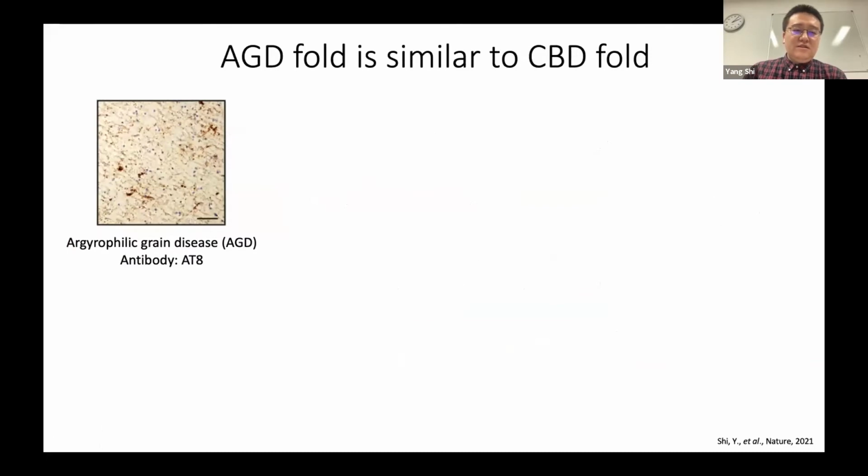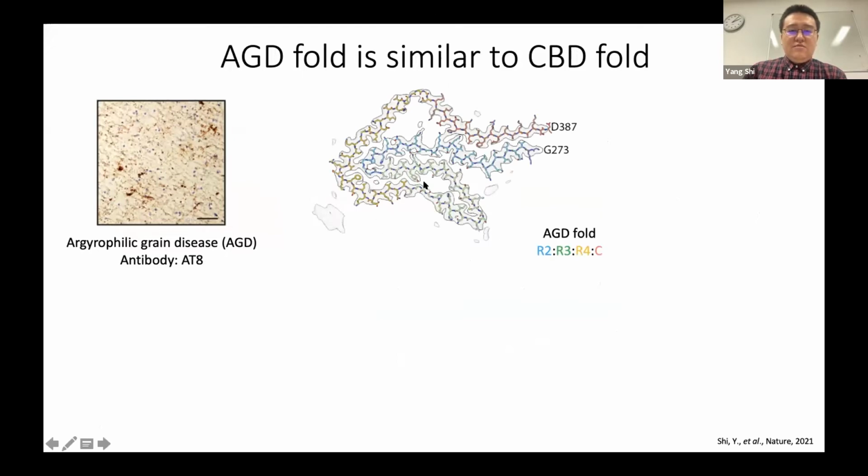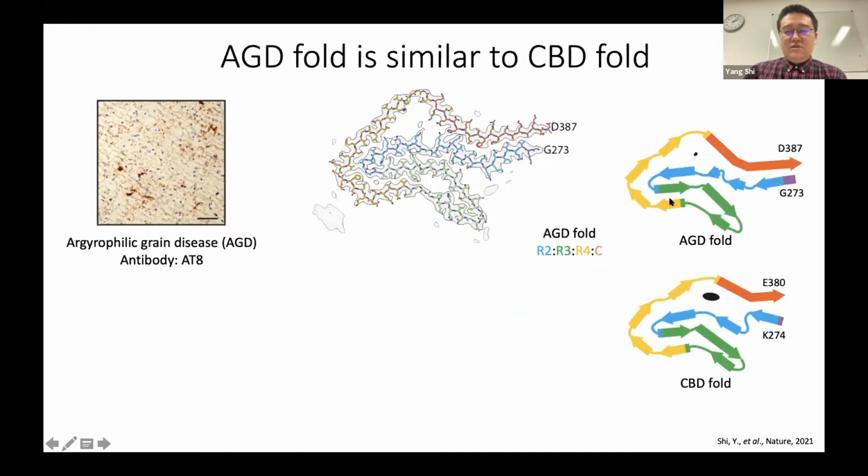Argyrophilic grain disease, AGD, is another 4-repeat tauopathy. The defining pathology is an abundance of argyrophilic grains. We examined the tau filament structure from 2 AGD cases and found a common protofilament core. We call it the AGD fold. The AGD tau filament also folds in 4 layers, which is quite similar to the corticobasal degeneration fold. The main difference is the packing of the N-terminal and C-terminal.